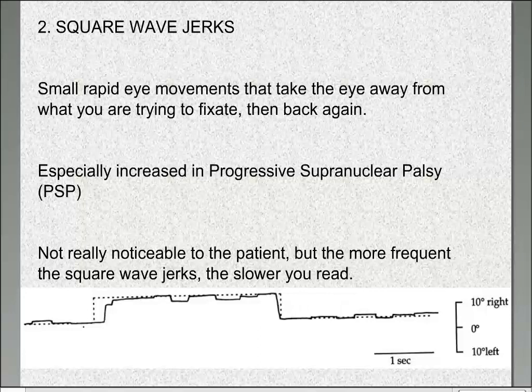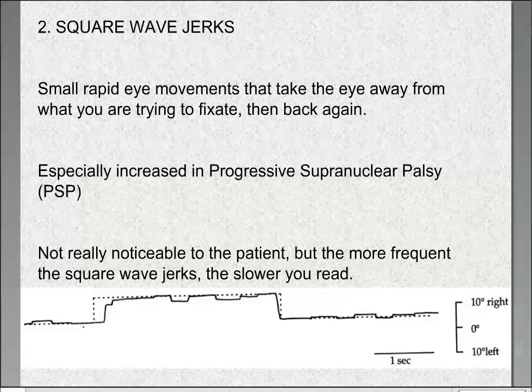But then it has all these little positions where the eye gets taken off the target by a small movement and then goes back to it after time. So there's funny square movements. That's what it looks like. That's why they call them square wave jerks. So they're really small eye movements that take the eye off where you're trying to look. It doesn't take it a long way, but just a degree or two away. And then once your brain figures out that your eye moved off the target, it will make a correction and bring you back to the target. So it's almost like a little distractible eye movement that takes you away from where you're trying to look.